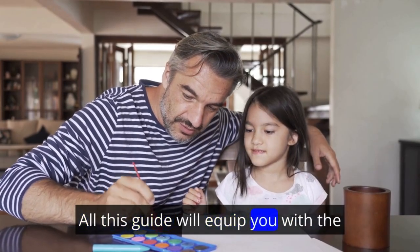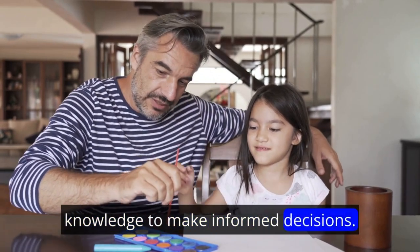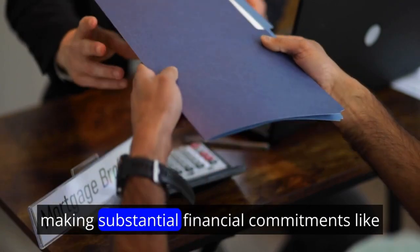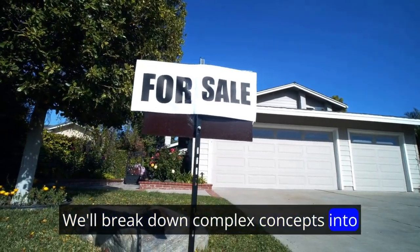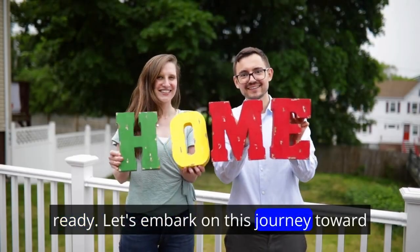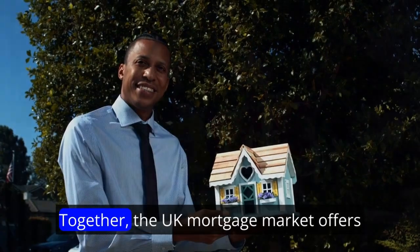This guide will equip you with the knowledge to make informed decisions. Remember, knowledge is power, especially when making substantial financial commitments like a mortgage. We'll break down complex concepts into easy-to-understand chunks. Ready? Let's embark on this journey toward understanding UK mortgages together.